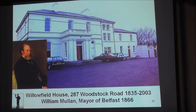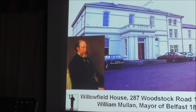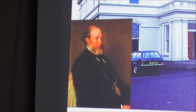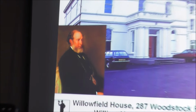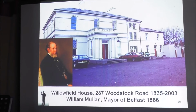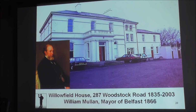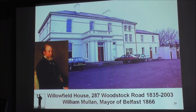And the house was the home of this man, William Mullen. Now, a bit like Mr. Lewis that we saw, he was also a mayor of Belfast. So this was a very unpopulated area with big houses, well-to-do residents, and that owned lots of land. And Willowfield House, of course, I think it was burned down in 2003.